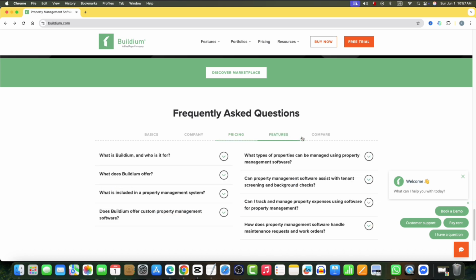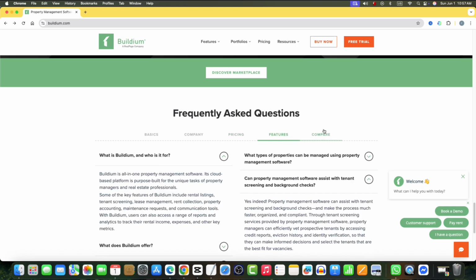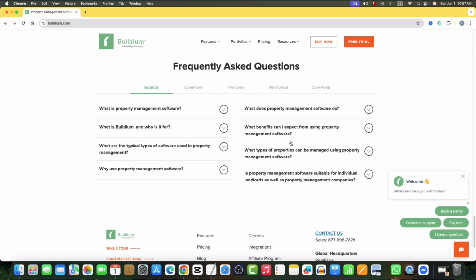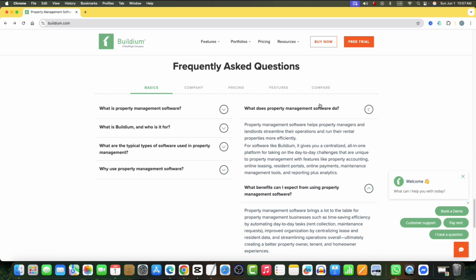So, should you use Buildium? If you manage 20+ units and need a full-featured, reliable system, yes, absolutely. But if you only have 1 or 2 properties, you might be better off with something simpler and cheaper.